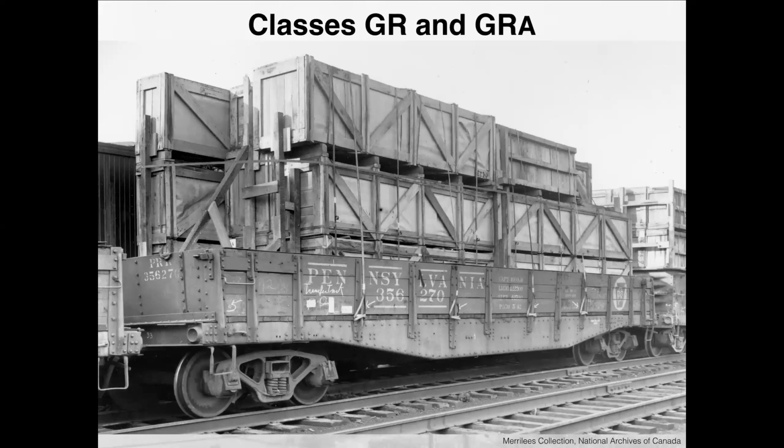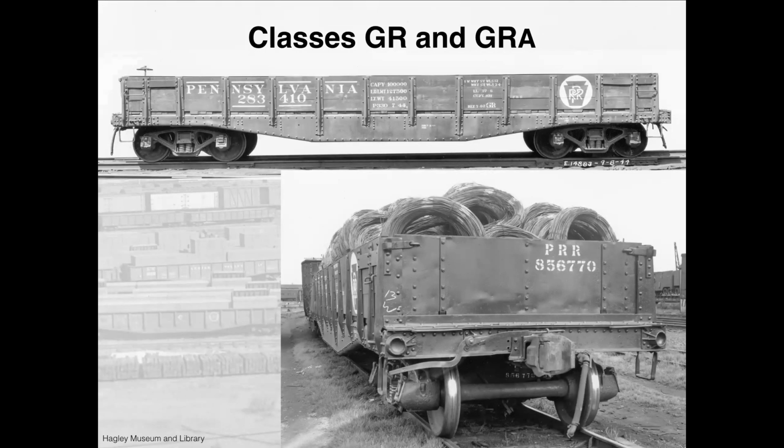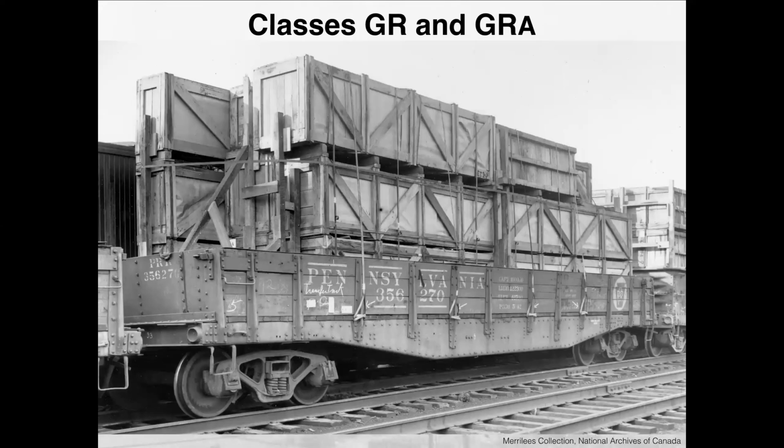Here's one of the GRAs, and the distinctive feature, just going back, if you look at the center of this car where the capacity information is, capacity, load limit, lightweight, those pressed steel shapes are spaced evenly, just like the rest of the car. To distinguish that from a GRA, you notice on the GRA here where that capacity information is, those center shapes are a little bit more widely spaced. That's where they made up most of the difference in the length of this car versus the GR. Again, another interesting load here.